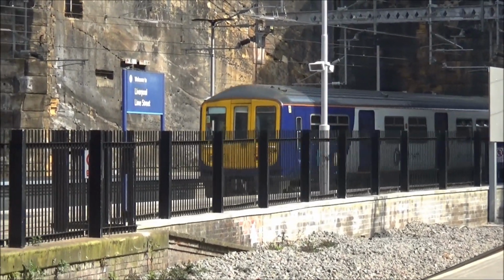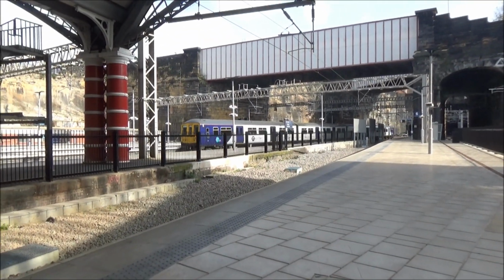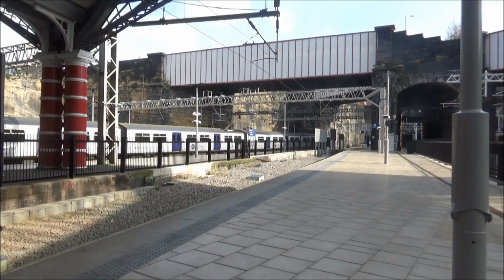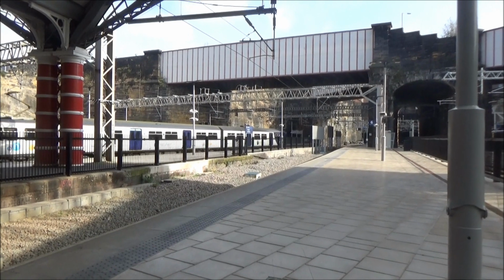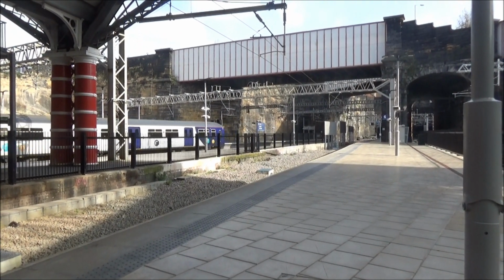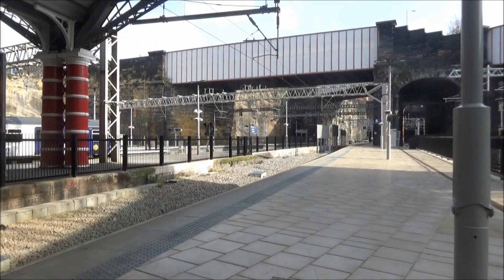This is a passenger announcement. Please note, due to essential upgrade work, London Euston Station will be closed from Good Friday, the 19th of April, through to Easter Monday, the 22nd of April inclusive, and again from Saturday, the 4th of May, to Bank Holiday Monday, the 6th of May inclusive. Passengers are advised to travel on days leading up to and after the affected Bank Holiday weekend.